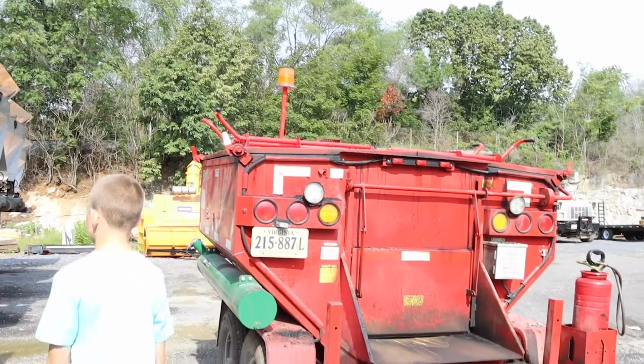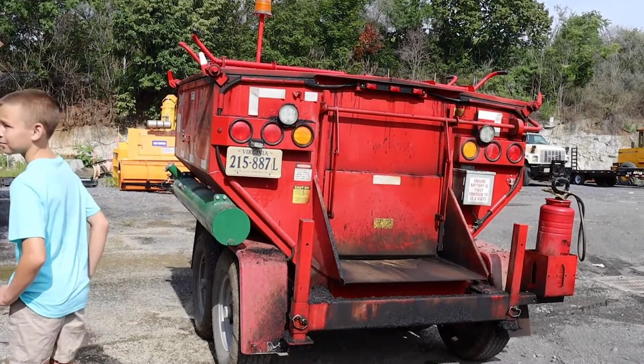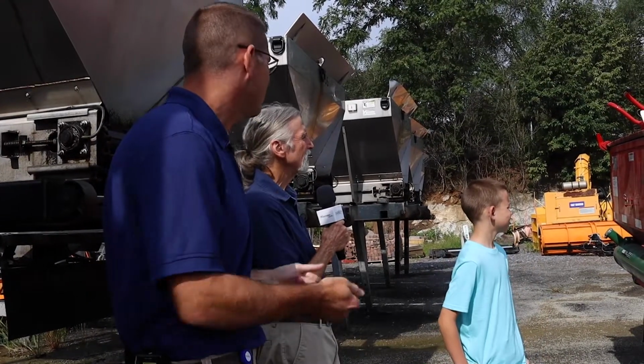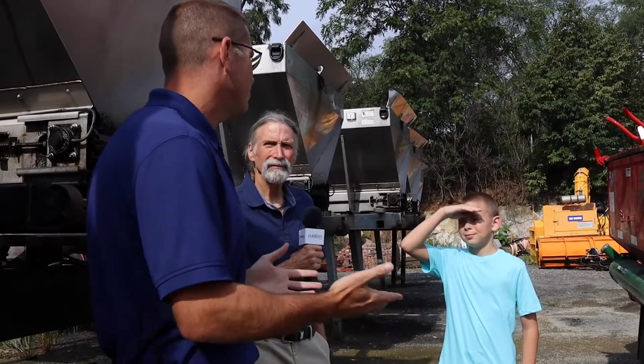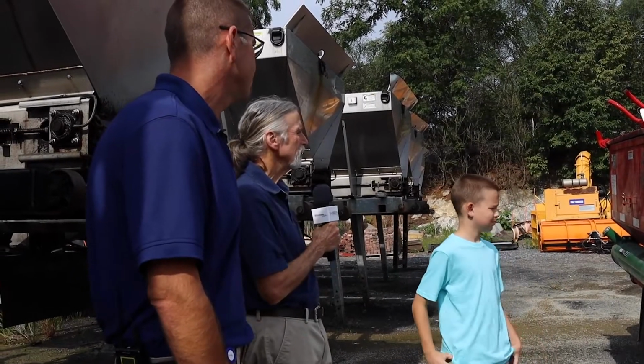So this neat machine behind us, Austin, is pretty cool. This heats the asphalt and keeps it heated so when we need it, we can use it. Asphalt, when it sits for a long period of time, will set up and get hard so you can't do anything with it. So this is like an oven for asphalt. When we're fixing potholes and it's colder out, this keeps it nice and hot so we can take it out of the back and put it down in the hole.